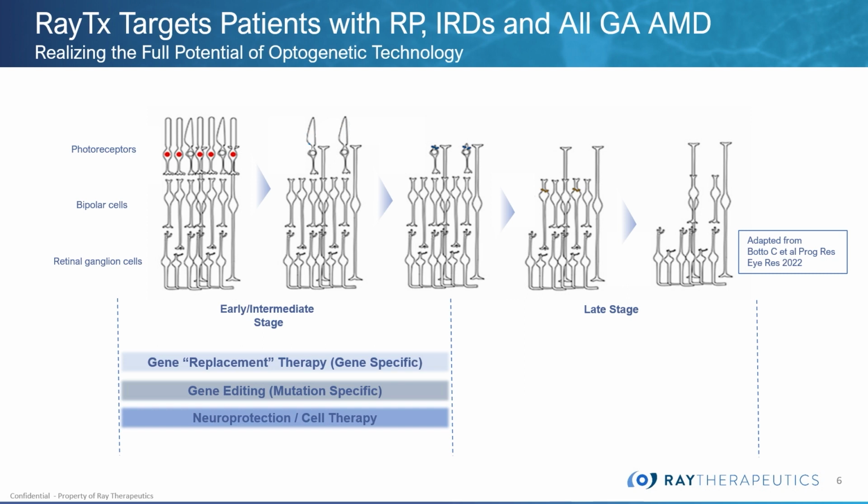So why should we be excited about optogenetics? You can see on the schematic here, which we've adapted from the published literature, how the retinal degenerations like retinitis pigmentosa are unified by the loss of photoreceptors, rods, and then cones, and then the rest of the retina, with the exception of the retinal ganglion cells largely, wither and degenerate.